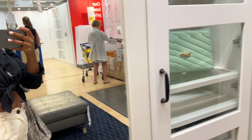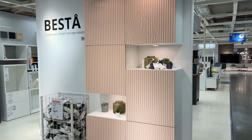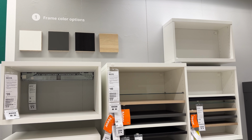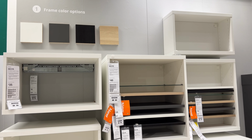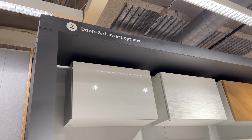Okay, next up we have the Besta cabinet. And what's amazing about the Besta cabinet is that they can be configured and modified in so many ways. And every year they come out with new door fronts, new inserts, different finishes. And so you can literally customize this to the point where it will look like nobody else's.